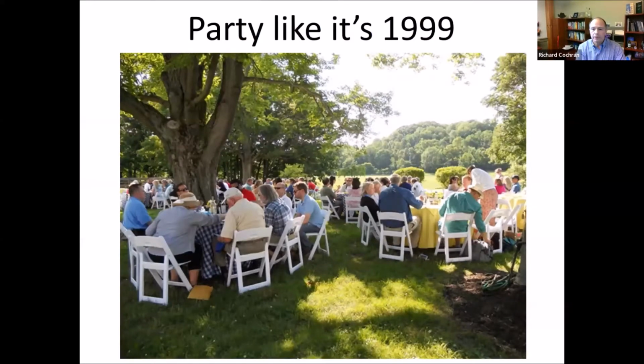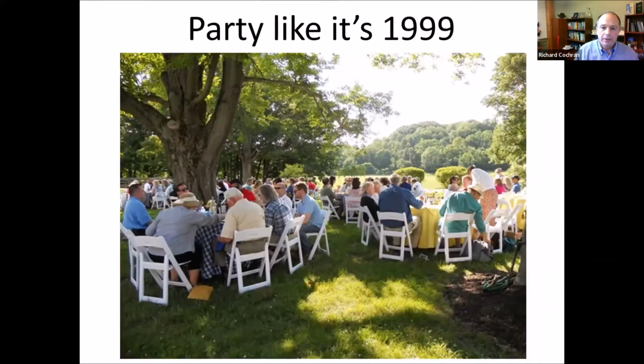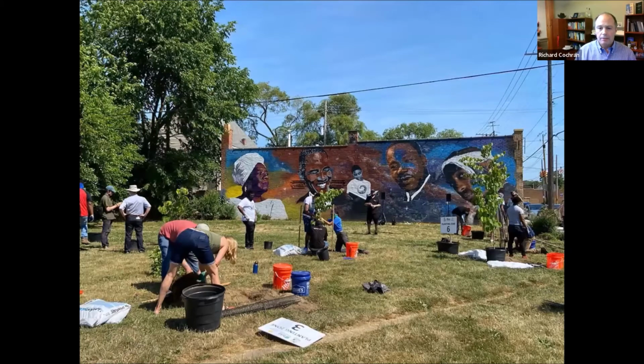Maybe this picture is familiar to some of you from your fundraising lunches and breakfasts and dinners. But this is how we do events now. This is our Juneteenth celebration from 2021. Very different dynamic, and the organization has evolved to embrace these partnerships. You can see this is a huge partnership between us and organizations that are from the neighborhoods on the east side of Cleveland that are predominantly African American. Here's a restoration we're doing in concert with Juneteenth.